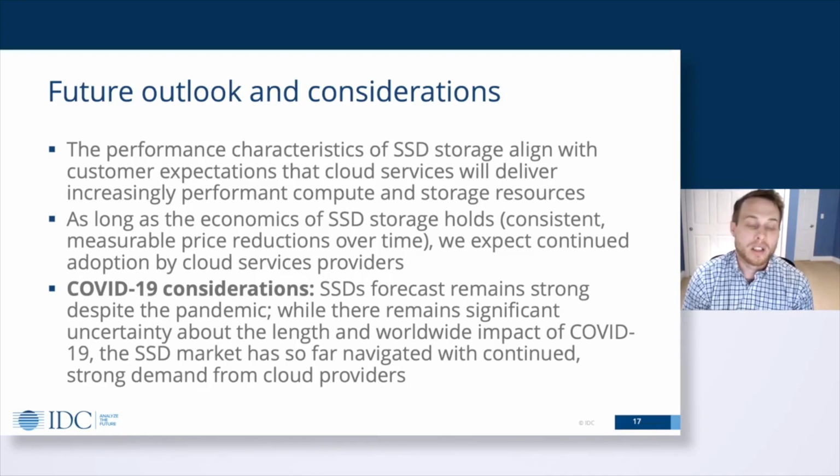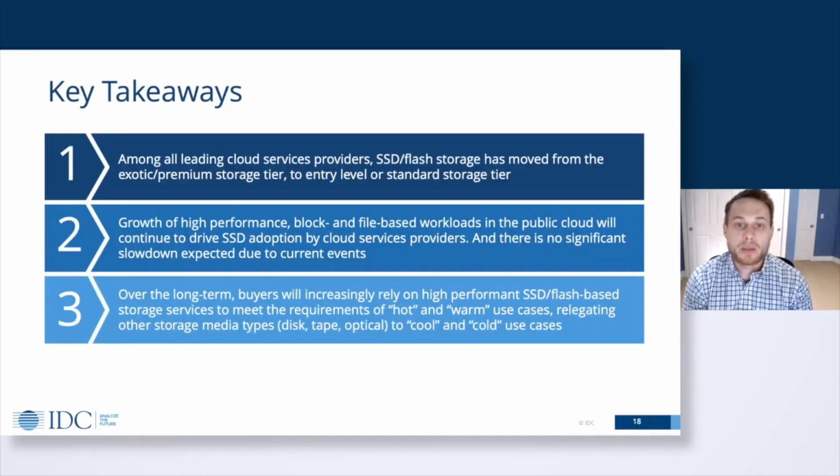In fact, it's been slightly counterintuitive. We've seen, if anything, an acceleration of adoption of cloud IaaS as customers are using COVID as a way to accelerate their digital transformation in any way that they can, due to more heavy reliance on remote work in some cases, and just a desire from an enterprise perspective to modernize their infrastructure wherever possible. So let's wrap up with some key takeaways.